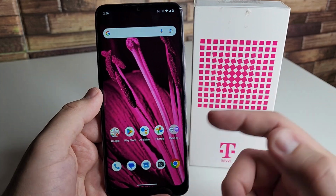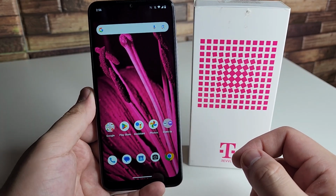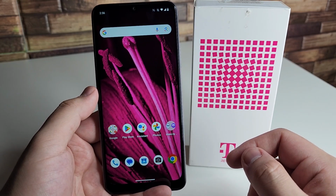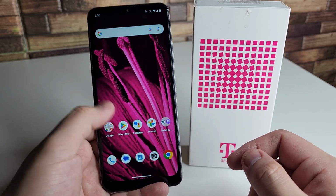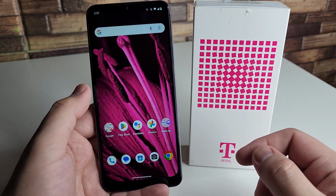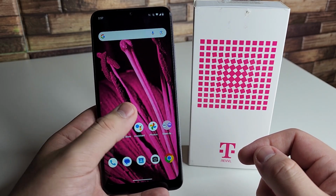And as far as our day-to-day tasks like social media, doing web searches and all that type of stuff, there is going to be stuttering on this device. So definitely get familiar with that. If you guys are going to pick up this device, it's going to stutter a bit. So it's honestly not the worst in the world. I've had worse devices, but it is going to stutter with this type of processor.